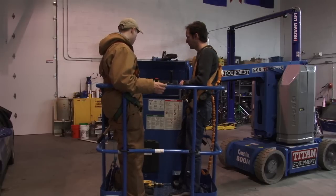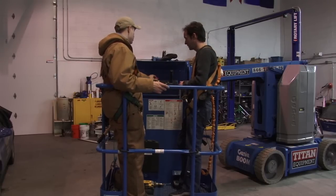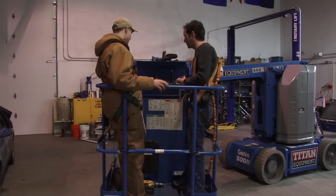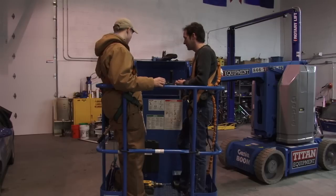What do we have? Well, we have the low power override. We have our horn, and the E-stop. Everyone knows what the E-stop is. That's the big red, oh God, no button. If there's a problem, hit the red button.